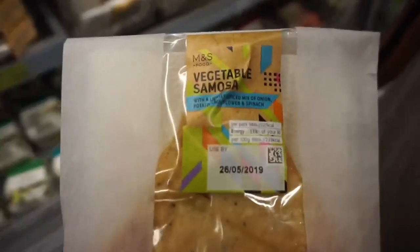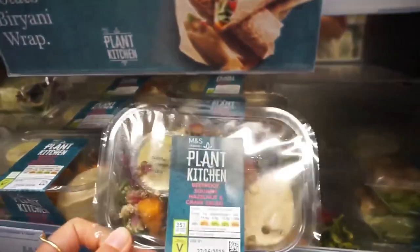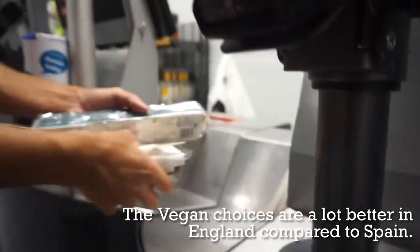We found that! Vegetable samosa. And what else? Oh, what Caribbean is this? Caribbean style. Oh, what is this? Falafel. Oh my god, this! Carrot bites. This is also vegan. Thank you. Bye.